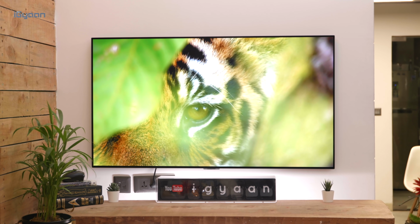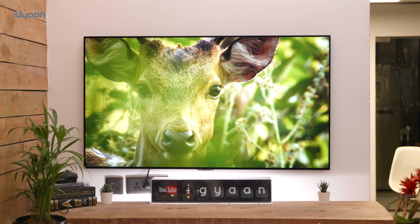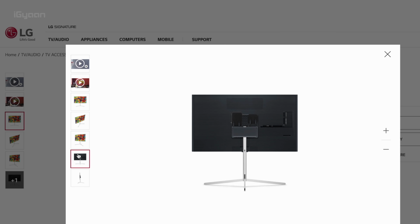Now, there is a downside to this. If you're somebody like me who doesn't like wall mount televisions, then you're sort of stuck with the TV in one place and you can't really move it around. But for that, there is an option. You can spend some extra money and buy a gallery stand, and that will allow you to move the television around in your house or office, wherever you decide to put this TV. The gallery stand at the time of making this video was not available, and we tried to buy it and we couldn't get our hands on it.